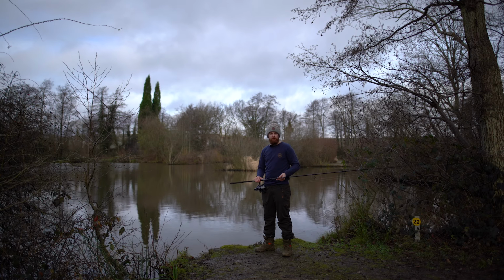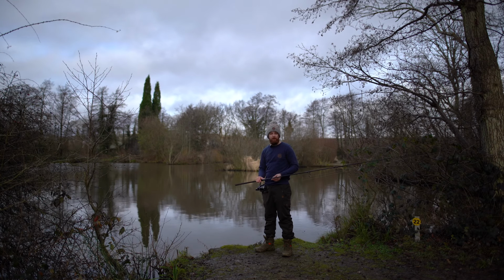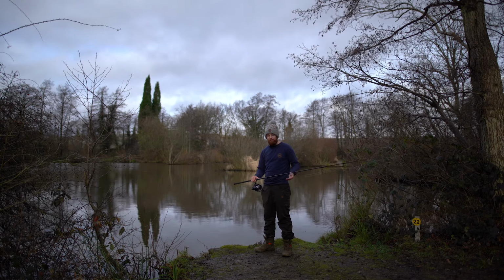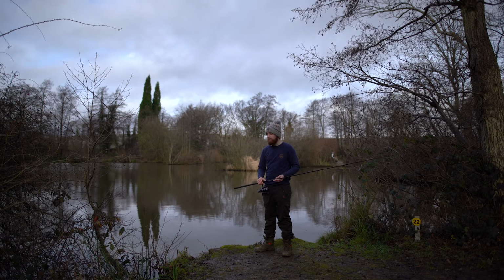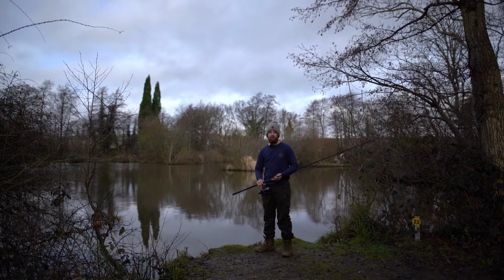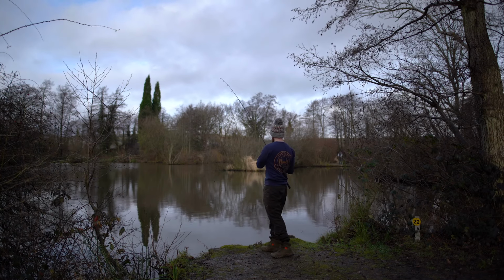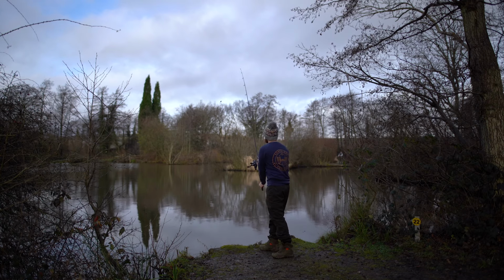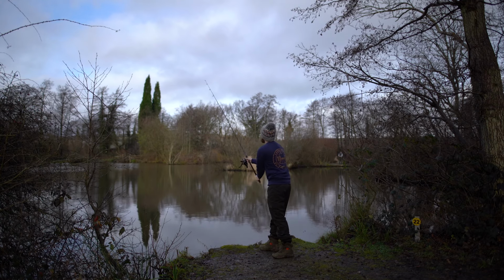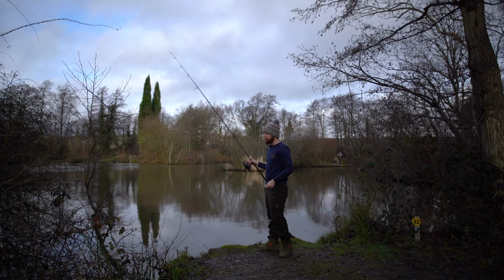So coming on to the performance of these rods, I've actually been pretty impressed. Like I say, I've got the 9-foot 3-pound test curve model with me, and because they're shorter rods you'd be forgiven for thinking not quite going to hit the distances that I need, but that far bank is 80 yards and this rod is hitting it no problem at all every single time. So if I ping it out now, goes out with next to no effort, hits the clip and straight into the far margin.